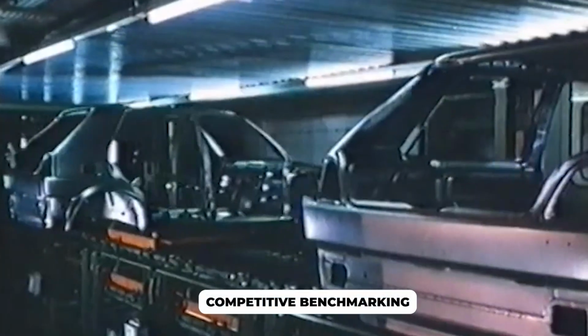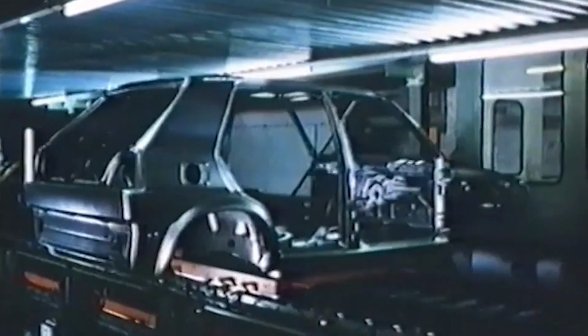The company also learned from competitors. They would buy and disassemble cars from other manufacturers to study how they were built. This practice, called competitive benchmarking, helped them adopt the best ideas from around the automotive world.